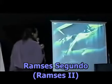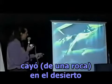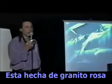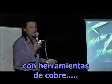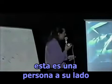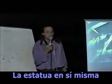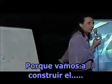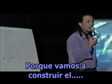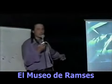Look at this statue. Ramses II. When they found this statue, it was laying like this. It had fallen over in the desert. It's made out of pink granite. It's perfectly polished with copper tools. And this is a person beside it. The statue itself, when they found it, they said, "Oh, let's just move it over there because we're going to build the Ramses Museum."